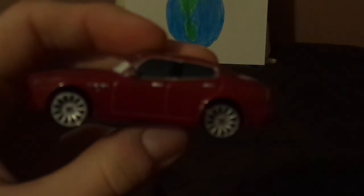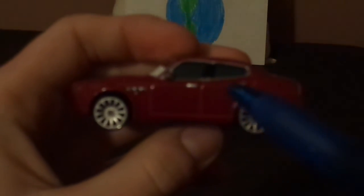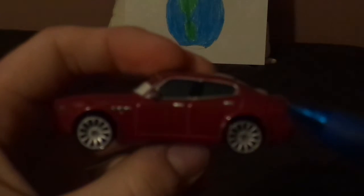So now let's get right into the review. Here we've got his friendly, shiny smile and his friendly facial expression, his headlights and Maserati logo, and the shiny chrome silver gray grill. And on here we've got his shiny silver rims and his four doors.